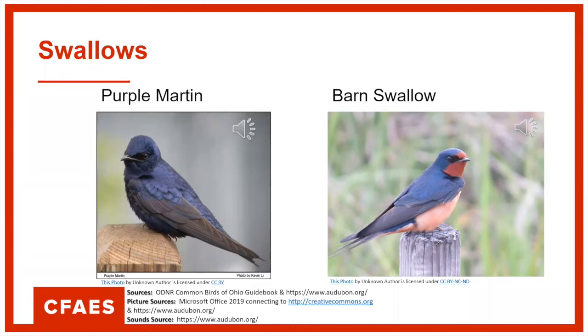Purple martin feeds on a wide variety of flying insects, wasps, winged ants, bees, grasshoppers, flies, including house flies, I'm sure horse flies, crane flies, beetles, moths, butterflies, dragonflies, and some spiders here and there as well. Hopefully some mosquitoes. I'm always going to encourage those birds for that.